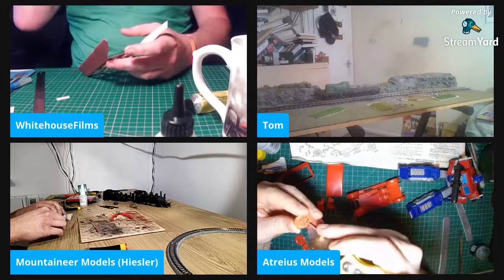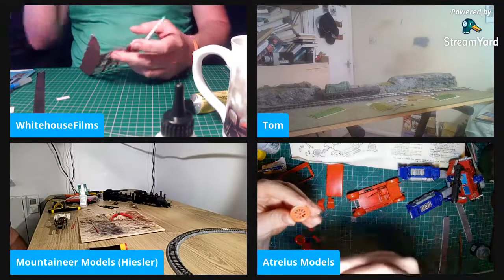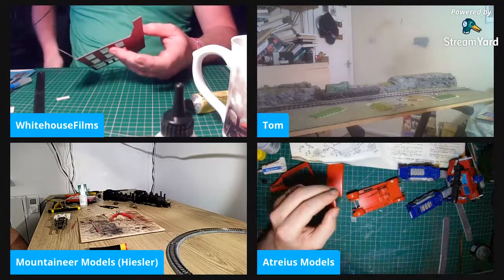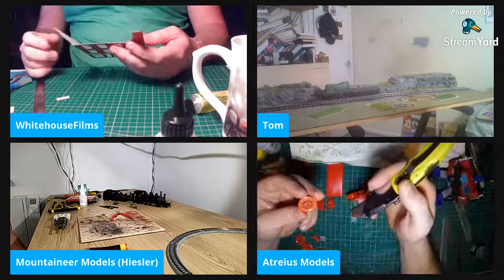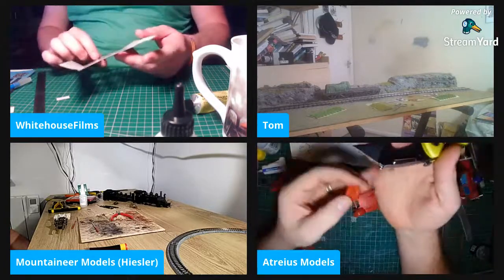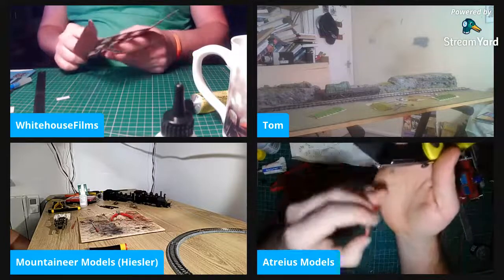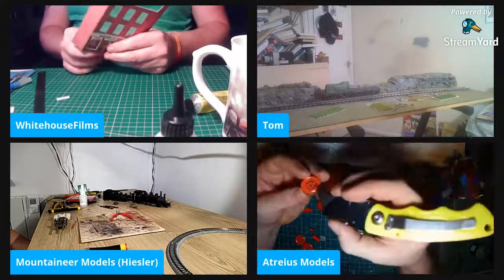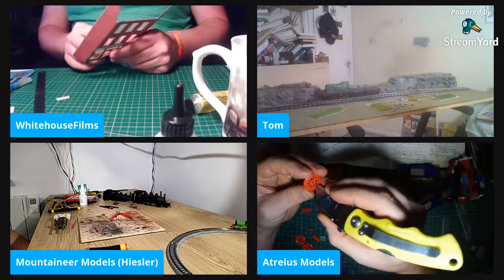Right, let's see what's the next one. See, the one part I'm not enjoying with this kit at the moment is trying to clean out the mold lines in the wheel spokes.